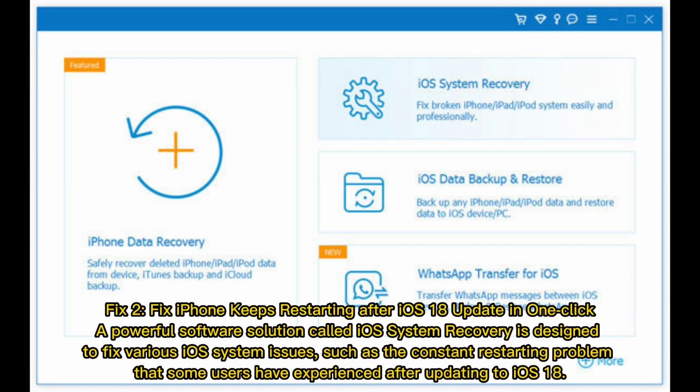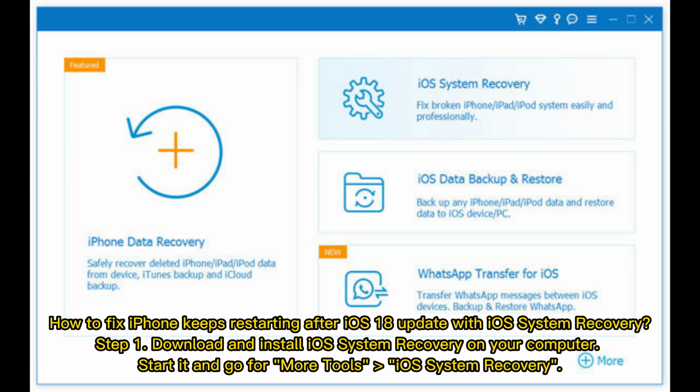Fix 2. Fix iPhone keeps restarting after iOS 18 update in one click. A powerful software solution called iOS System Recovery is designed to fix various iOS system issues, such as the constant restarting problem that some users have experienced after updating to iOS 18. How to fix iPhone keeps restarting after iOS 18 update with iOS System Recovery.